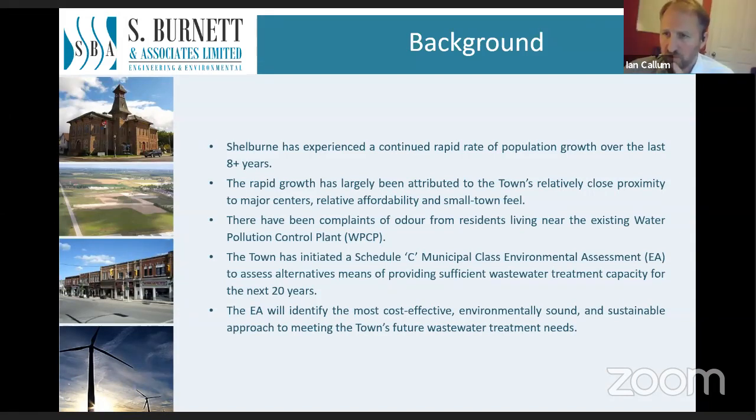So in terms of background about how we got to where we are right now, Shelburne's experienced a continued rapid rate of population growth over the past 8+ years. This rapid growth has been largely attributed to the town's proximity to major centers and its small town feel. The existing wastewater pollution control plant has been operating quite effectively in terms of its ability to meet effluent regulations.